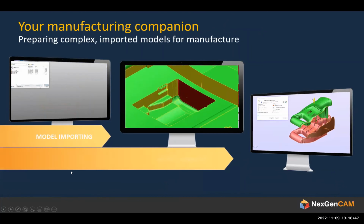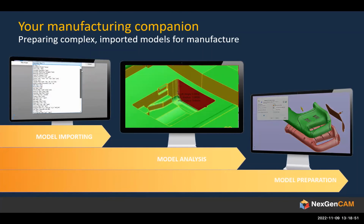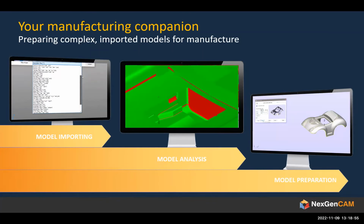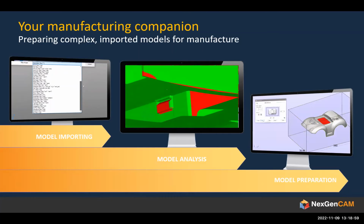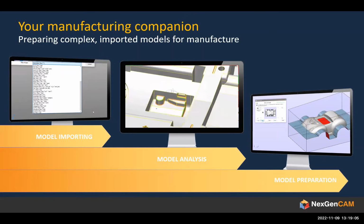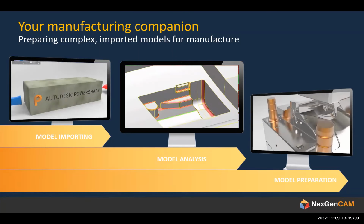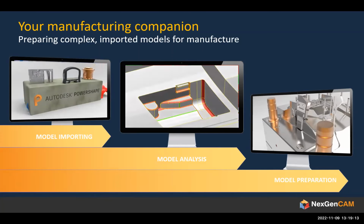When we look at preparing complex models and importing those models for CAM, some of the problems that we have are directly within import. PowerShape as well as PowerMill is in the background using our Autodesk manufacturing data exchange engine, which can take any CAD source, bring it in, and interpret it into the PowerShape model to be used across the entire platform. And then you can pretty much do anything that you want to do with it.